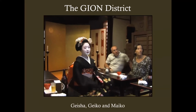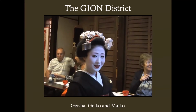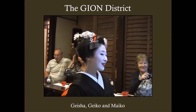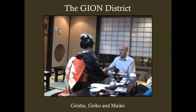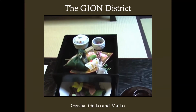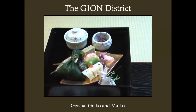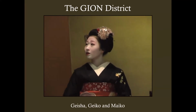So this was our maiko that entertained us at dinner. She was very pretty. She was very, very polite, and she poured out the beer, served the food, and entertained us. That's what we had to eat. If you don't like tofu, then don't go to Japan, because you get a fair bit of tofu in Japan. And also raw fish, you get quite a lot of that.